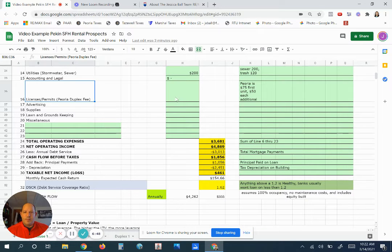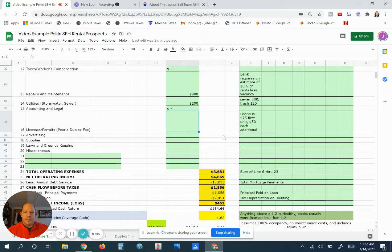We have licenses and permits, which is something in other cases that I would put a line item in for. Here in Pekin, there's a one-time $25 fee for registering a property as non-owner occupied for a landlord. In Peoria, it's $75 per year for each unit. And so in the case that this was a home in Peoria, you would see a $75 annual fee there.